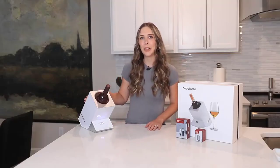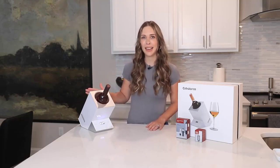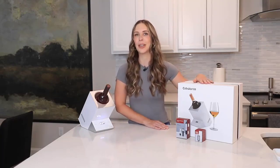You no longer have to add ice into your wine glass. It's a high-quality metal with superior cold transfer. It's simple and elegant in design for any occasion, and it's a great gift for wine lovers as well, and it comes in this beautiful giftable box.